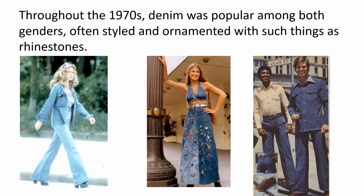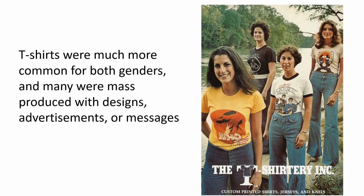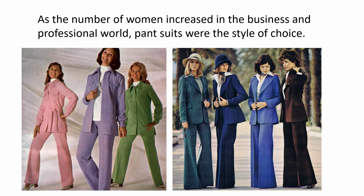Throughout the 1970s, denim was really popular among both genders, and it was often styled and ornamented with such things as rhinestones and designs sewn into it. T-shirts were much more common for both genders, and you begin to see them mass-produced with designs and advertisements or messages, which hadn't been the case in previous decades. As the number of women increased in the business and professional world, they wore pantsuits, and you can see some of the common pantsuits here.